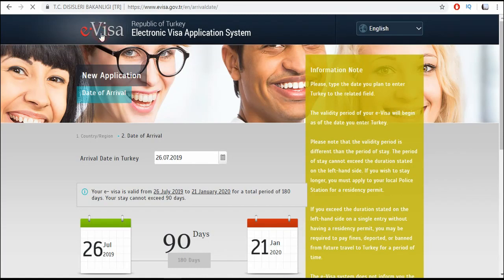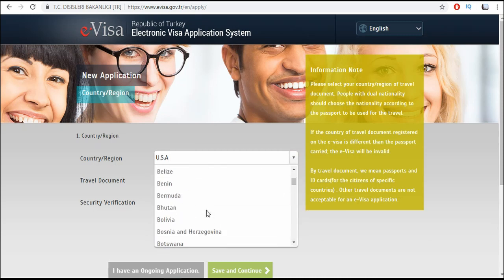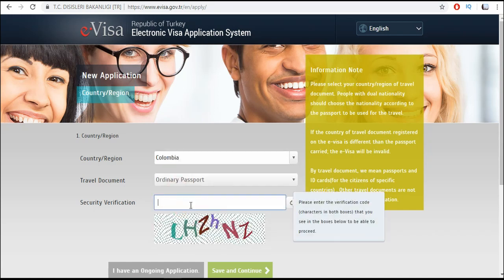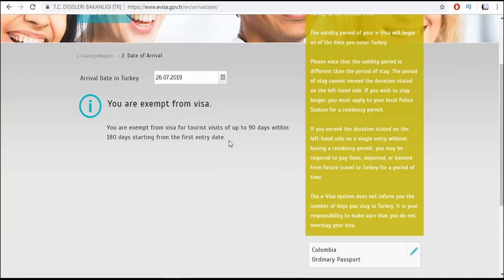So it's good. Now let's imagine I am from Colombia. I'm from Colombia because I didn't see Colombia anywhere. So let's go and look for Colombia. Where are you? Colombia, here, ordinary passport. Once again, let's put the code. Save and continue. Okay, this is what I was talking about. Some countries might not need a visa to come to Turkey. So in this case, Colombia is one of them. You are exempt from visa. So they can stay up to 90 days within 180 days.